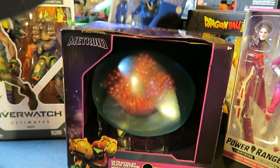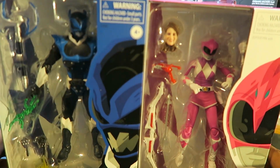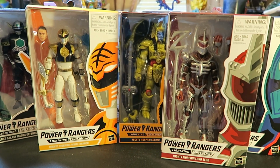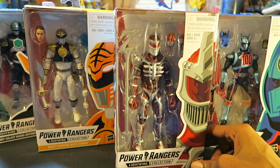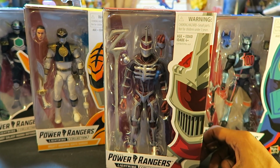So now I guess I'm going to show you my entire Power Rangers Lightning collection, because I did say I was going to show that at the end of this video. Alright, so here's my entire Power Rangers Lightning collection so far. So I have Lord Zedd. Rest in peace to the actor who played him. He recently passed away a month ago.